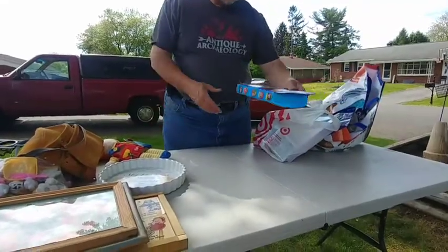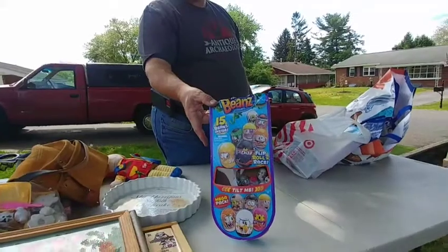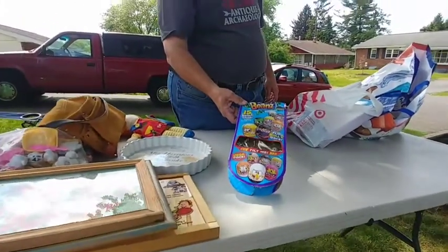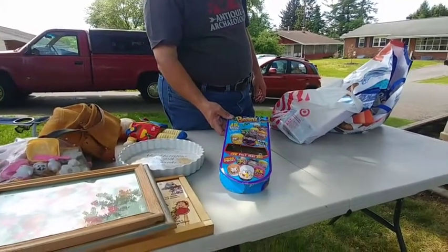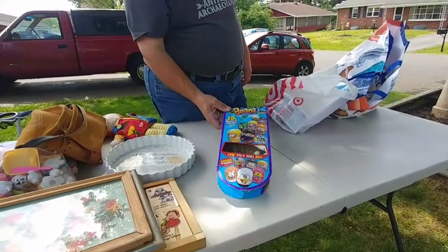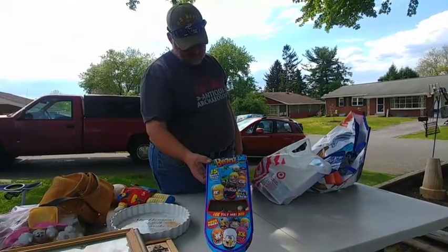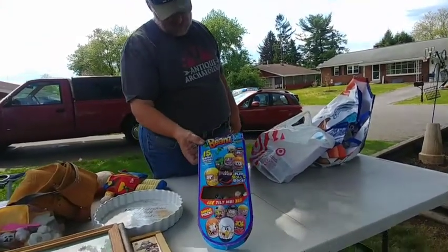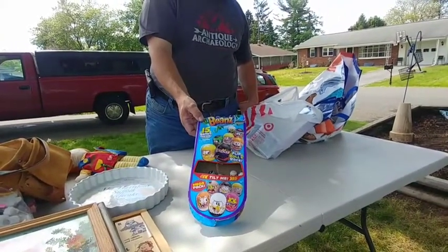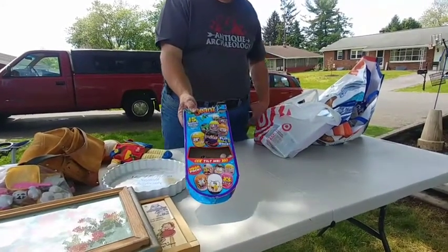Bag of stuff. All right, so what's this? We don't really know what this is, but it looked neat, so we thought, well, let's get them. Beans. There's 15 beans inside, and the lady said there's actually more than 15 because she just took all the beans her son had and threw them in there. From what I'm understanding, they're kind of like Weeble Wobbles. It said beans, so they are beans. We'll look them up.